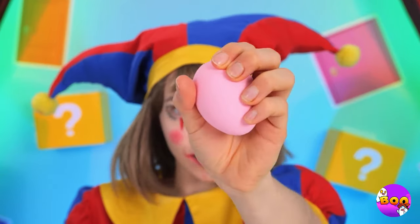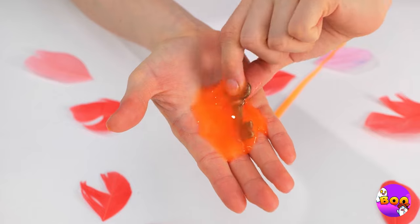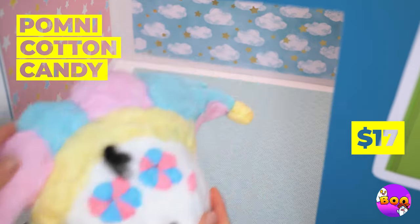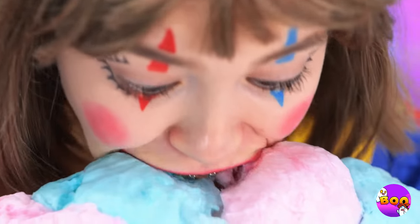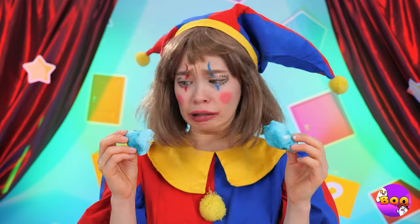Wonder what else is in these eggs. Ooh, slime. And look, the next key. Let's try it out. Pomni cotton candy. Wonder how it tastes. Wow, Pomni, who knew you were so sweet? Uh-oh. Well, now we've got Pomni soup.